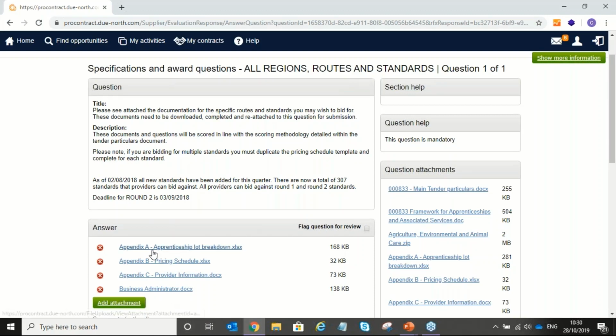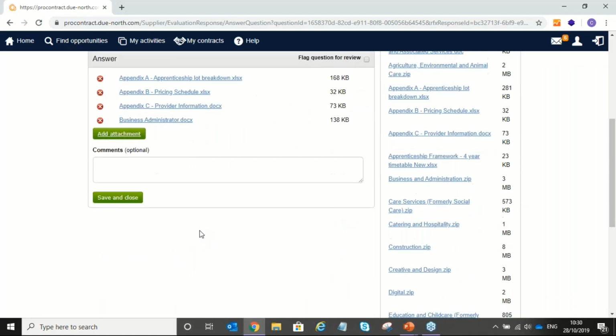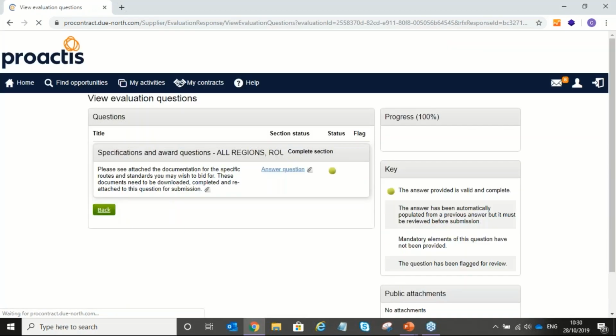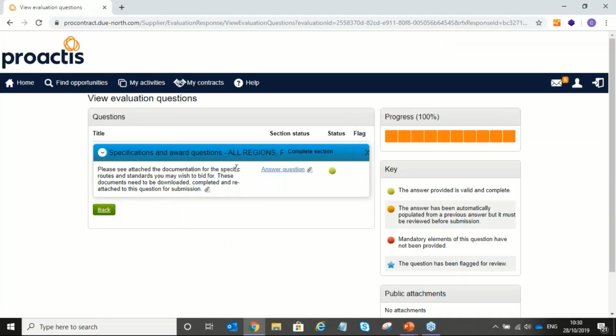And then obviously here you can see documents that you have uploaded. So I'm just going to save and close that. And you can see here, because obviously there's only one question in this part of it, that my progress is now 100% because I have completed all this area. So I'm just going to come back now.